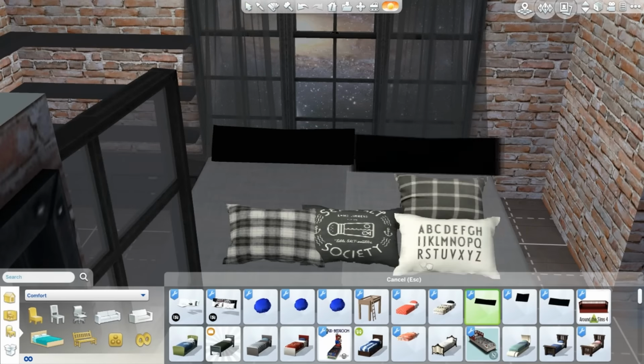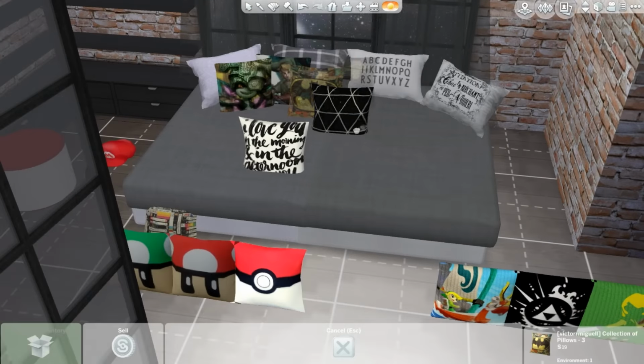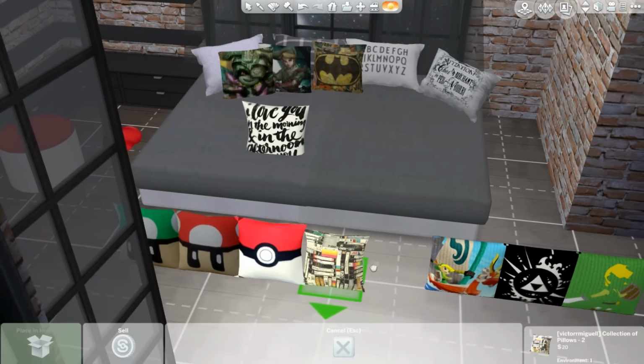I'm just really excited about this room. I loved the overall look and how it turned out. I was really satisfied with it.